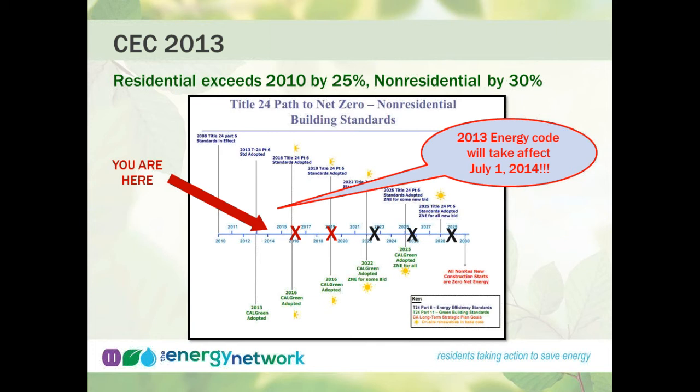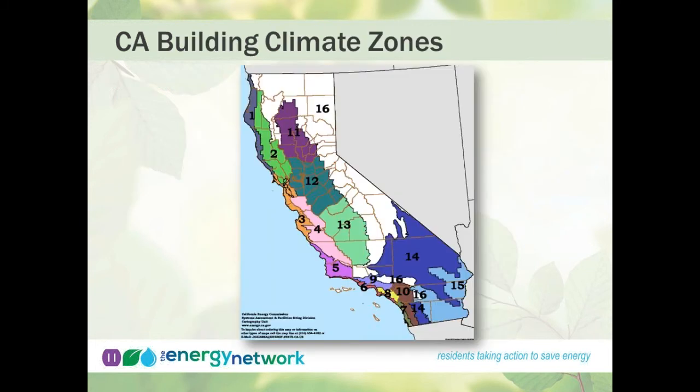So it's a lofty goal, and this incremental step at 2013 is roughly 25% improvement, and the goal is to get there with net zero by 2020 for residential. And we'll start to see more and more of the code, including solar, as a part of the equation. And so we're starting to see some of that now with the roof areas and so forth, but we'll go over that in more detail. So it's exciting times. But just keep in mind, every 3 years, we're going to have a new code cycle and need to know what those new standards are. And that's for all building codes in particular.